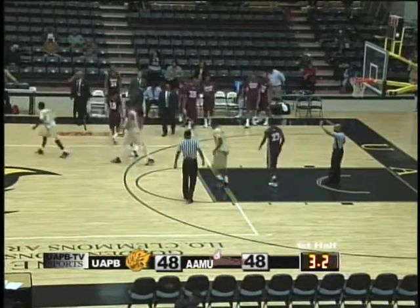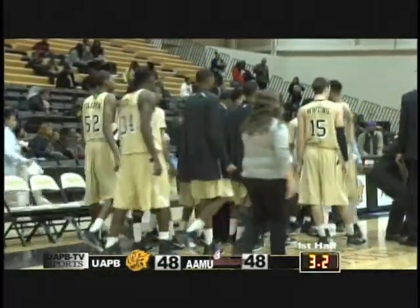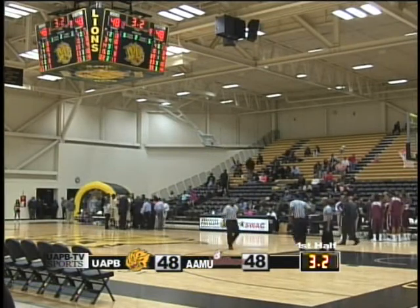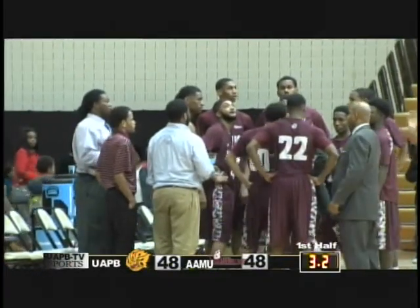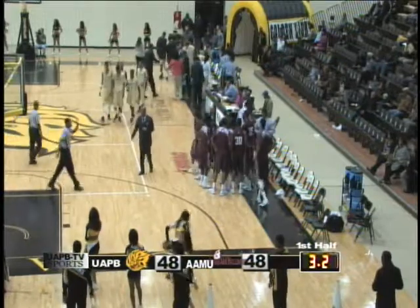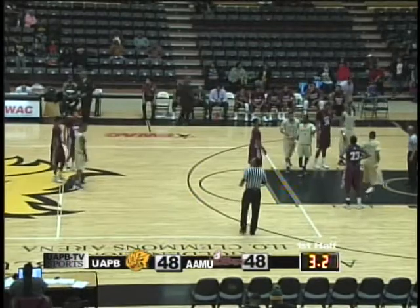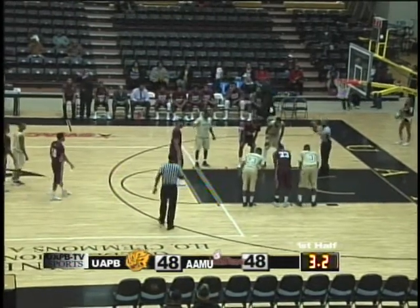Timeout called by George Ivory. Wow. It could have been a charge. It could have been a no call. They call a block instead. To the line here, tied at 48.